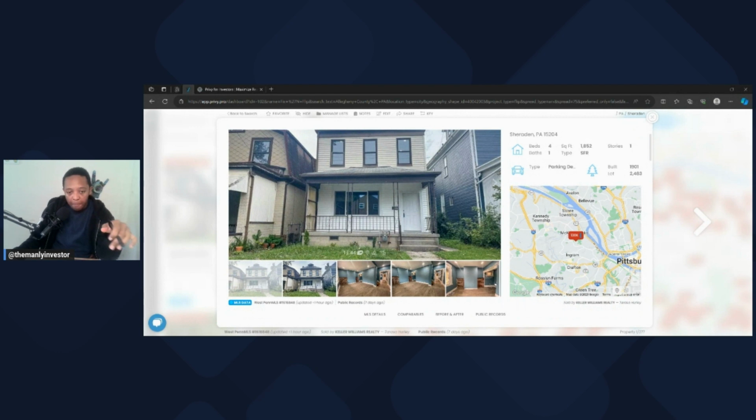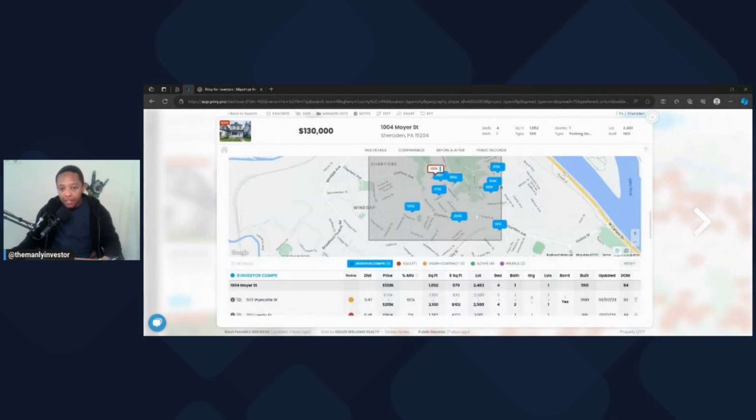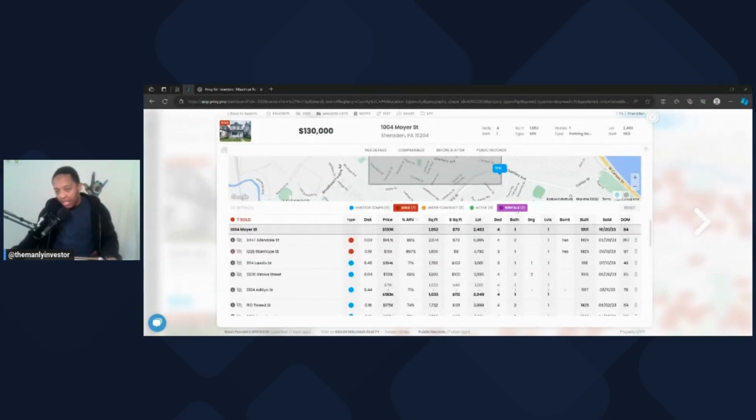We got the comps in this area. So these blue ones are cash purchases, so cash buyers and or flips, right? So we got a lot of cash buyer activity compared to regular sold, right? We got two that are red. Those sales, maybe they bought it and didn't sell it yet, or just bought it to rent it out, which we could see in the rentals tab here as well. So as you can see, there's a lot of activity here.